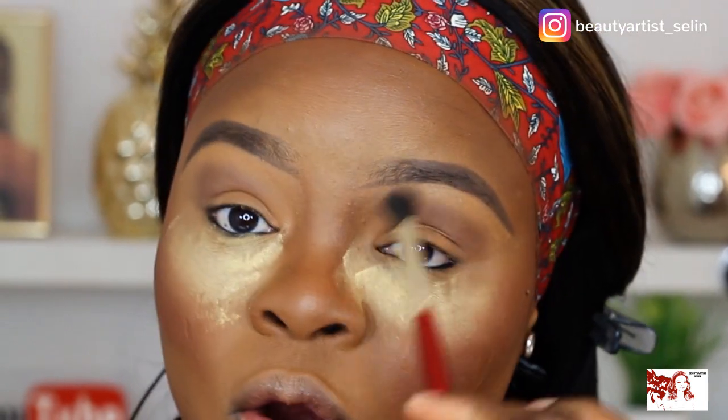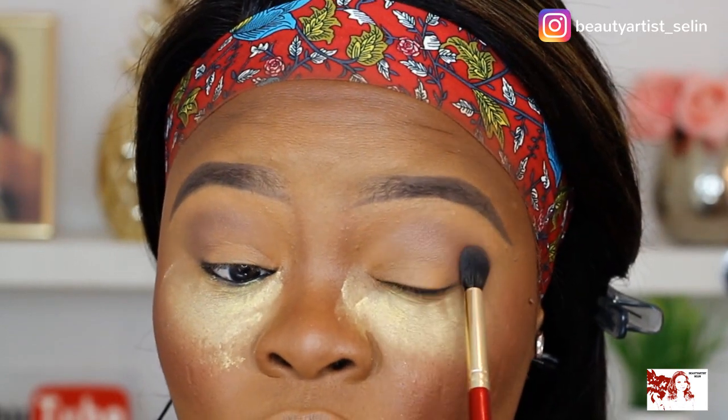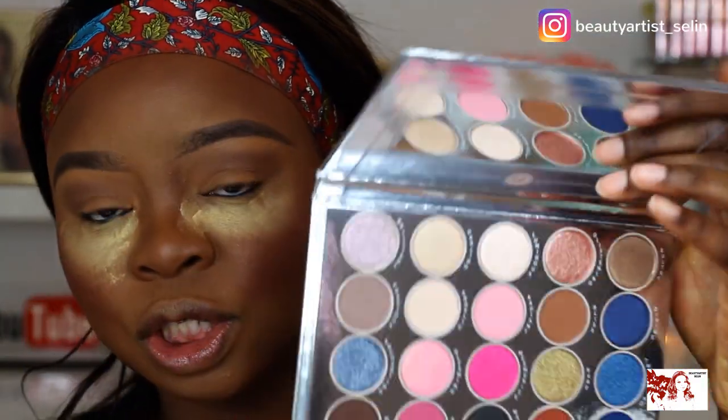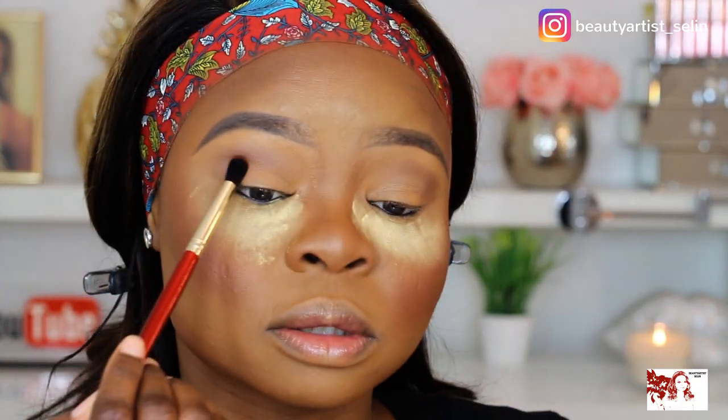I'm going to be doing a curve cut crease. Okay, curve. You see the way I'm dabbing. We are going to be doing a curve cut crease. This smaller brush from Juvia's Place, and I'm going to be taking this shade. As you can tell, we are blending from light to dark. Okay, this shade right.